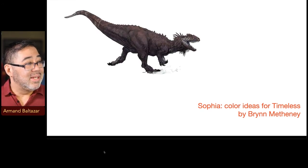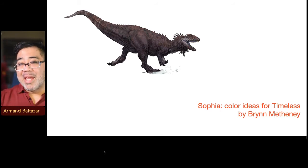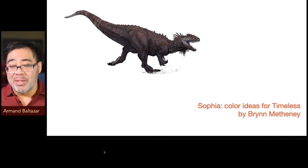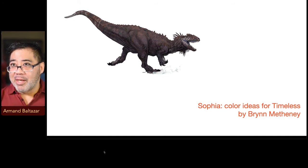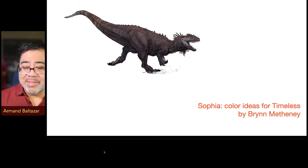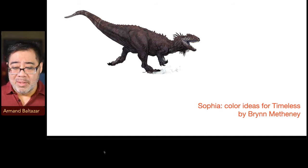This is the initial color that Bryn came up with for the dinosaur, keeping in mind the ideas of a crow and the feathers and a shimmering quality, which I would then push even more, something iridescent, perhaps in the skin and in the feathers of Sophia.